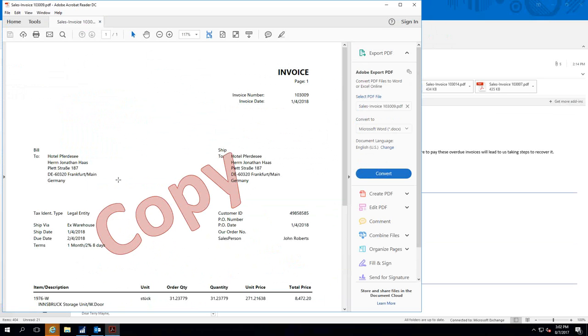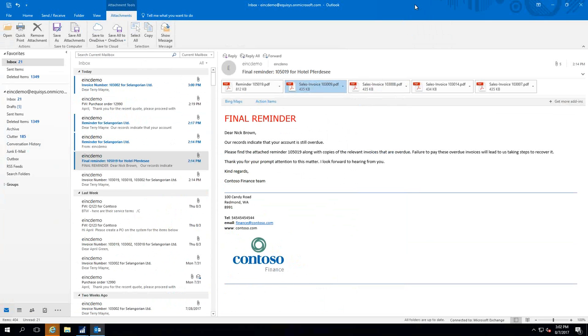We've been getting a lot of positive feedback when we've been speaking to the AR teams, where more often than not, whether it be a delaying tactic from customers, they're always asking for copies of invoices whenever they send out statements or reminders.